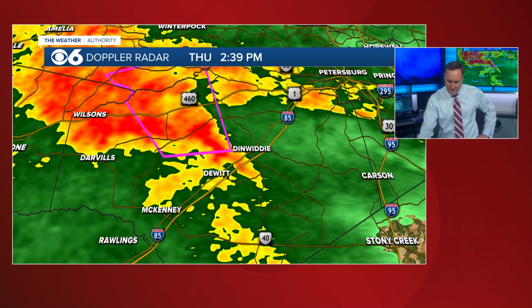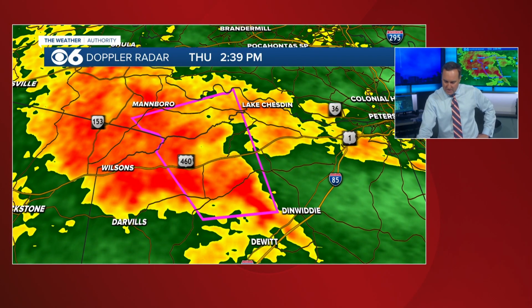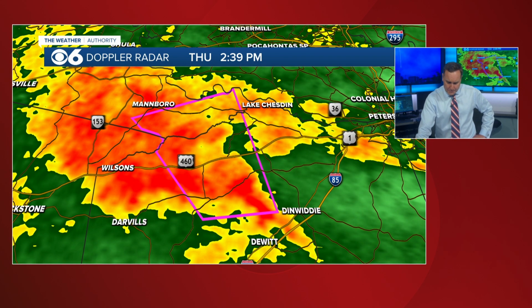Again, tornado warning remains in effect for central sections of Dinwiddie County. Here's Lake Chesson up here, top of your screen. You guys are not in the warning. It's going to be awfully close to you, but it looks like it'll go just a little bit to your south and west. The Manborough area is right in the crosshairs if it does maintain itself. You still have some time in Manborough to take your tornado safety precautions.